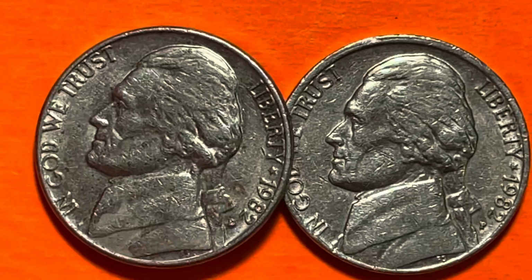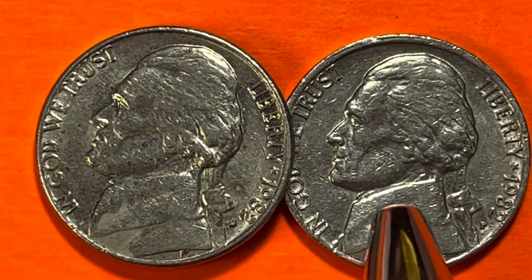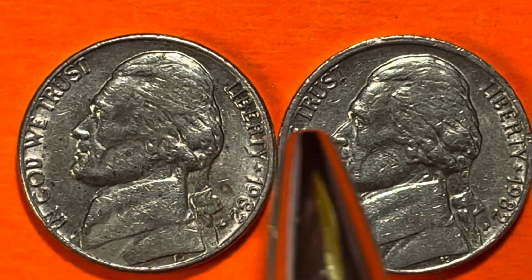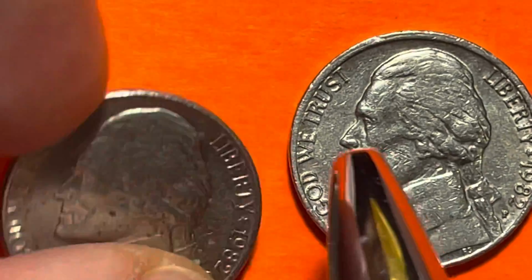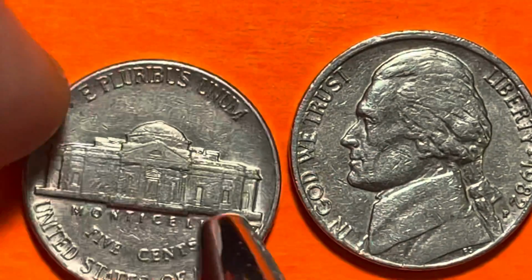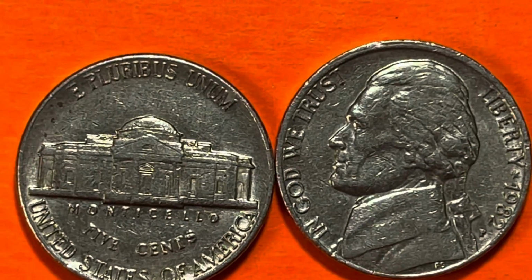But that's all we have today from DC Coin World International Coin Channel. Go out and get some change and look through it. Look through your coins that you have and see if you have any 1982 coins. And if you do have them, flip them over on the back and see if you've got any steps there, because that's what makes this year valuable.